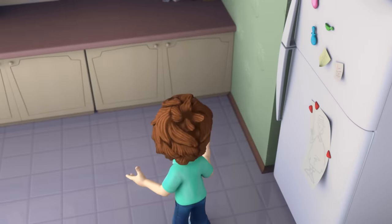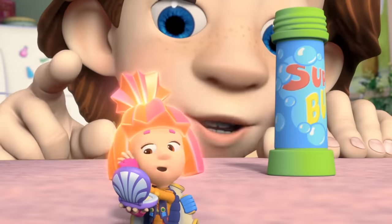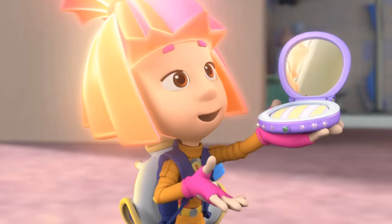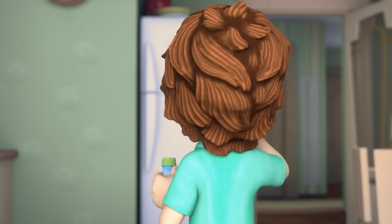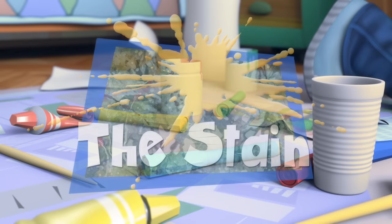Simka, are you here? Huh, what you got there, Simka? A little mirror. It's pretty, don't you think? Oh, you girls. You're all the same. The stain.